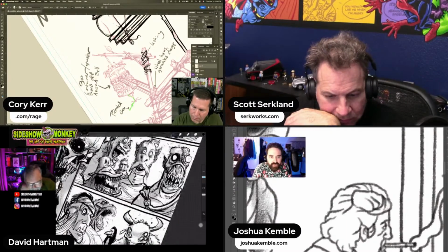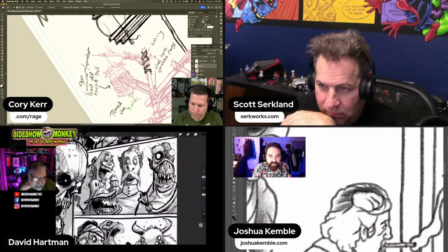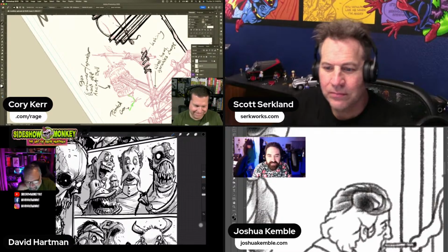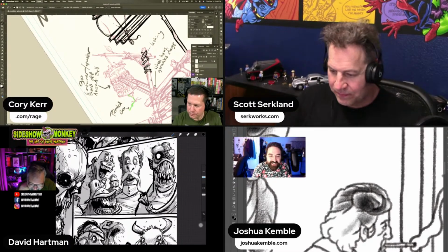Mm-hmm. Yeah, I could definitely see that. It's funny too, because I am a sucker for the 9-panel grid. I think because I was a Ditko kid, I always revert to the 9-panel grid. I love it.